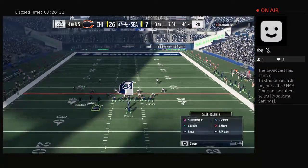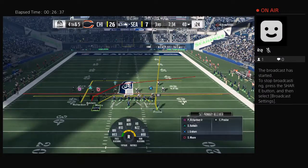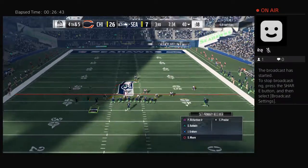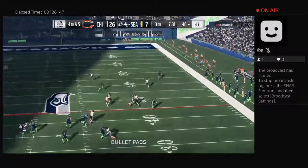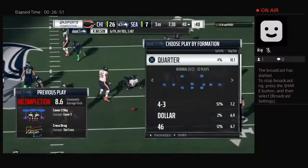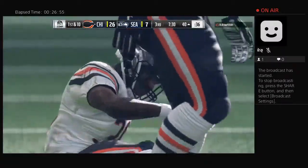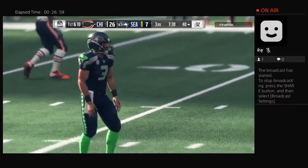They're going for it on 4th. They'll indeed go for it with Wilson. And this is incomplete. Boy, a curious decision to go for it. Doesn't pan out. And the Bears are going to get the football back, and they're going to get it in great field position.